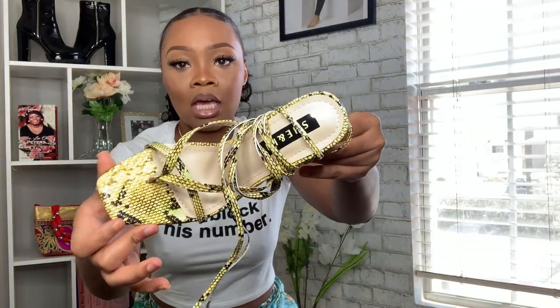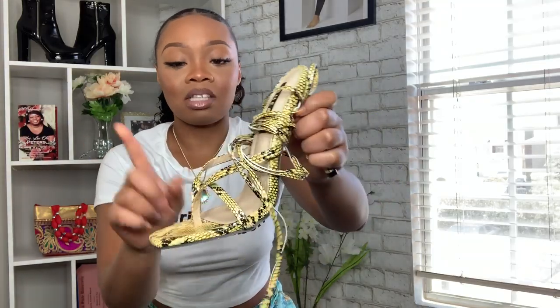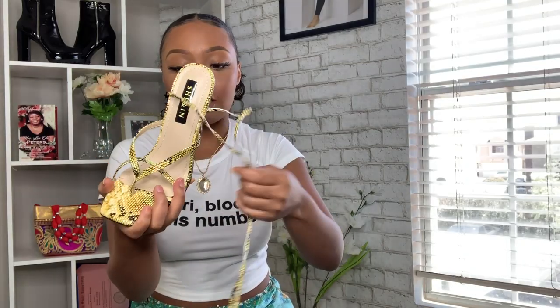It's a snake print, and it's like a yellow. I have a snake print shoe, but it's pink, and I wanted a different color snake print shoe. And this one actually ties up. And like I said, size 39. And it just ties up. And I thought this was like so freaking cute.